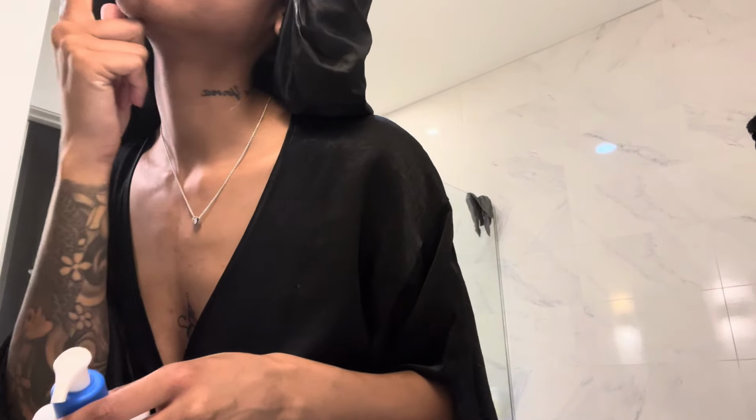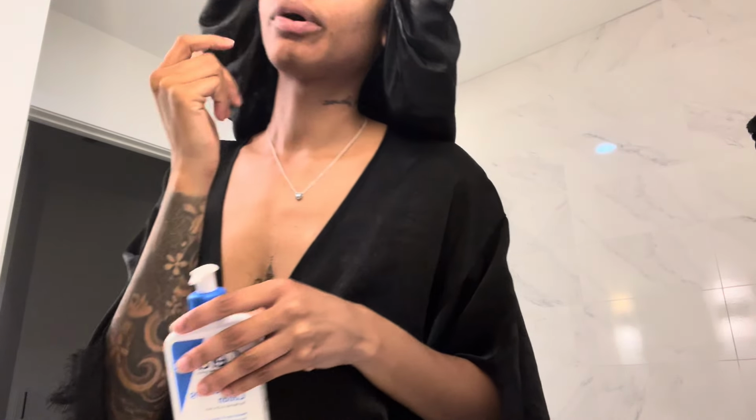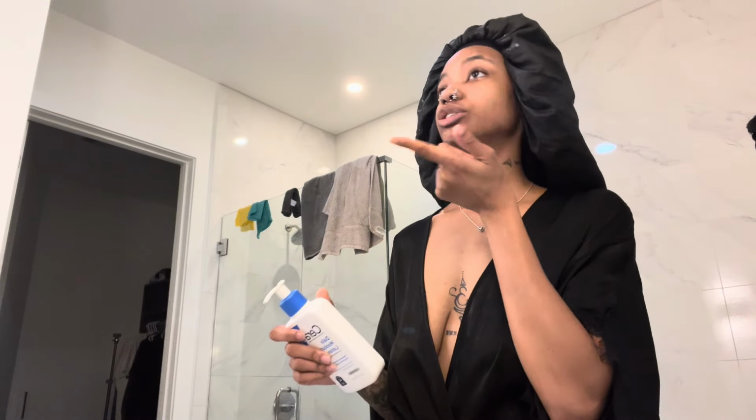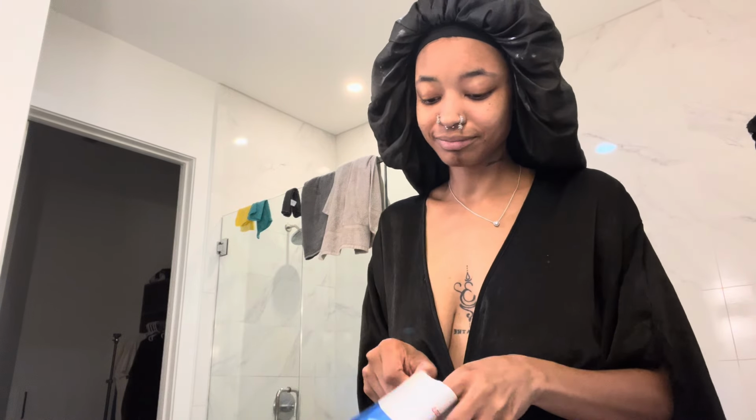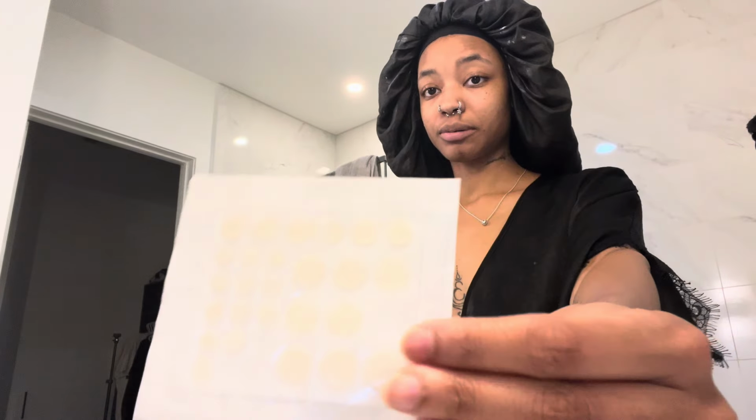Okay, so I do have a little pimple coming in. I just thought about that, just seen it. But I don't got a white head on it, so I don't know if I should put a patch on it or not. Should I patch it? I'm gonna just patch it. Why not? I'm gonna just patch it. And they come like this.